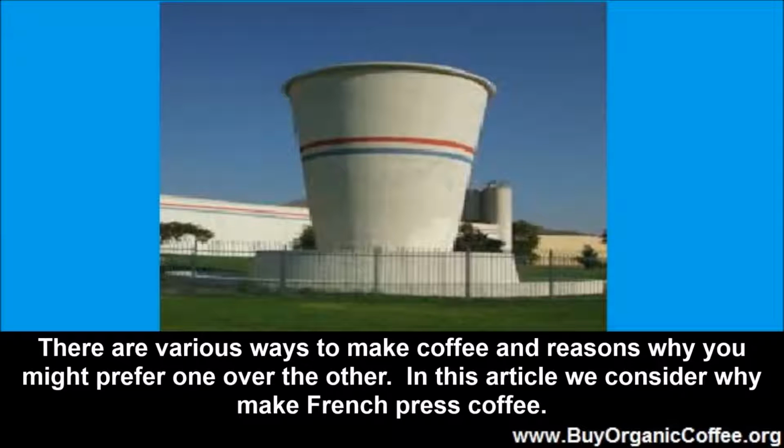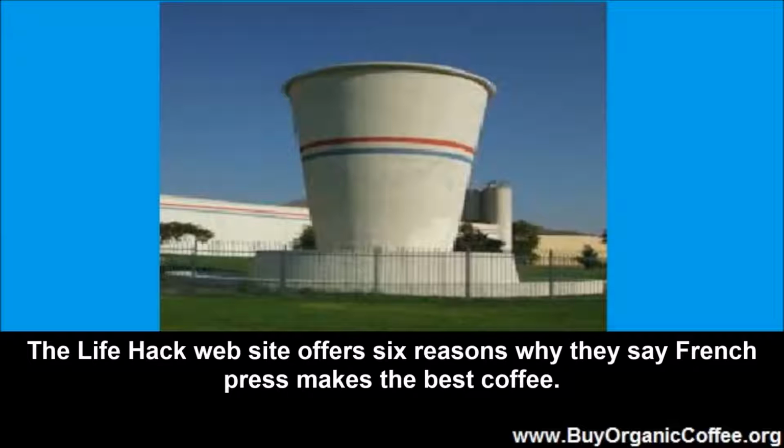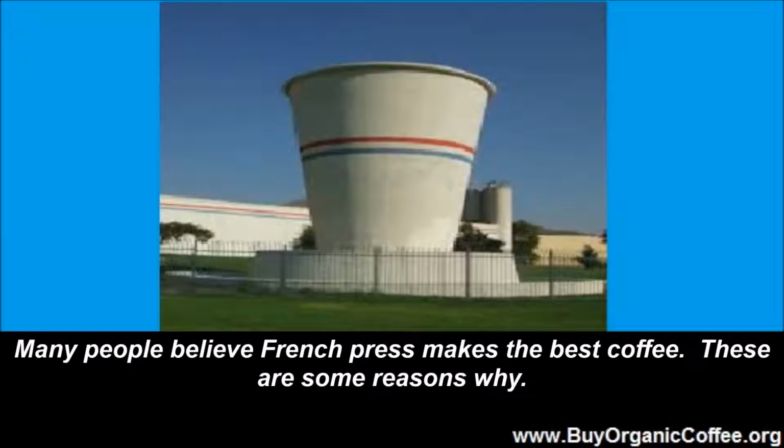Why use a French press to make coffee? There are various ways to make coffee and reasons why you might prefer one over the other. In this article, we consider why make French press coffee. The Lifehack website offers 6 reasons why they say French press makes the best coffee. Many people believe French press makes the best coffee. These are some reasons why.